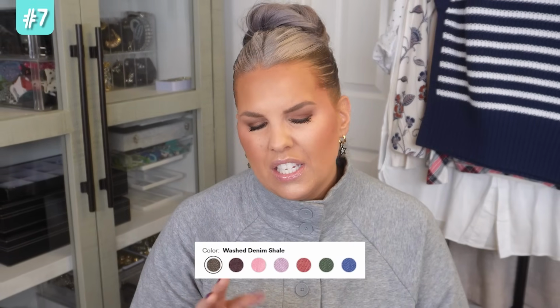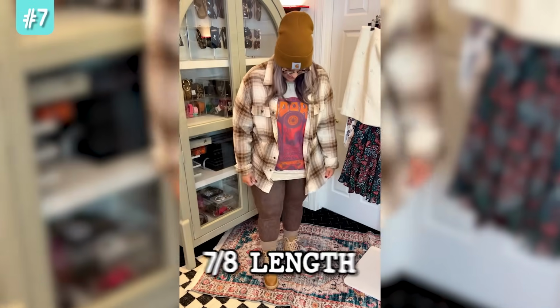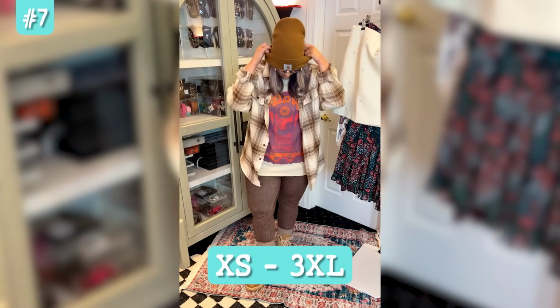And it looks like it comes in about 8 colors, and these are so comfortable. Just like the Halara Magic jeans, really across the board, they're so comfortable. I'm wearing them in a size extra large. They are a 7/8 length. They do come in an extra small through a 3X.